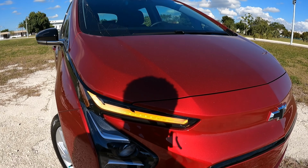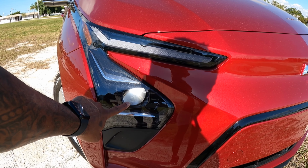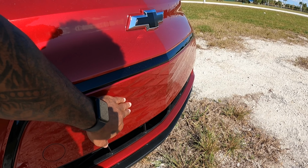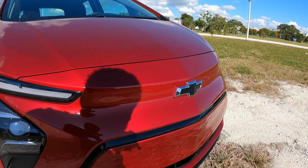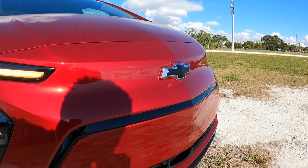Looking at these headlights here, this is LED turn signal, LED daytime run light with its full LED projector headlight here with an automatic low and high beam. There's a lot of gloss black and black painted trim here in the front fascia. I love the nice pattern to this portion where there will be a grille if it was a combustion engine vehicle, with the blacked out Chevy bow tie with the chrome outer portion there around the bow tie. Gloss black trim like I mentioned, and it does have active grille shutters here just in case the battery needs to be cooled.